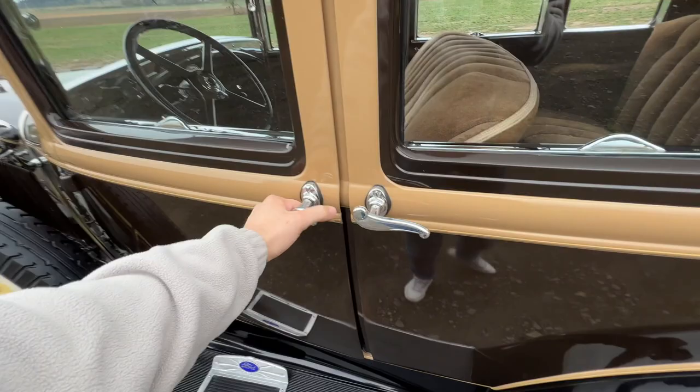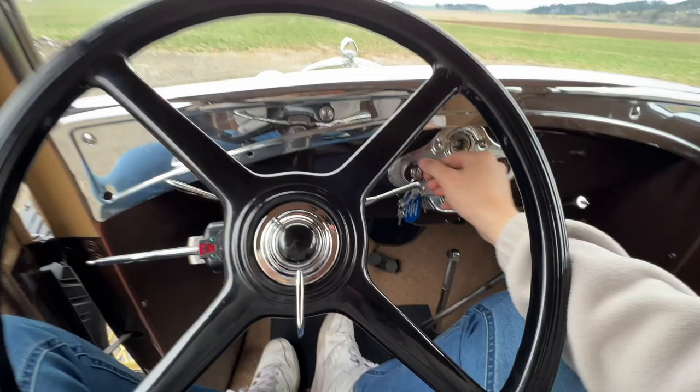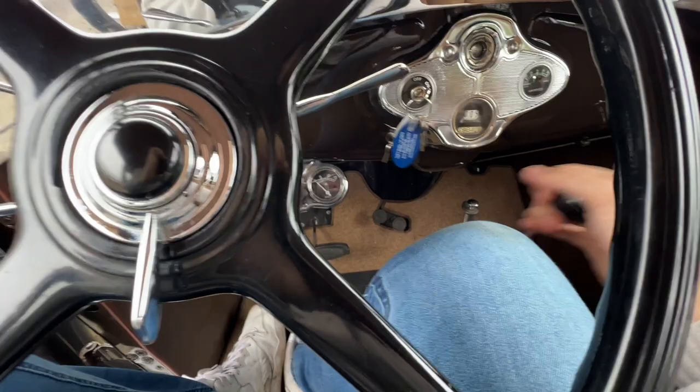Start her up. This is a hot start. I've had the car running for a little bit, moving around and stuff like that for pictures. And I'll show you, I had to be taught how to do this, but you put it in on, make sure that it's in neutral, and then the starter is that button right there. Starts right up.